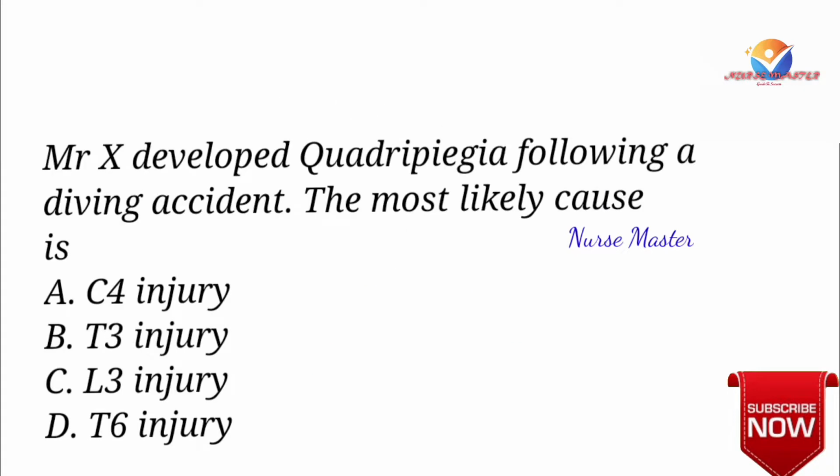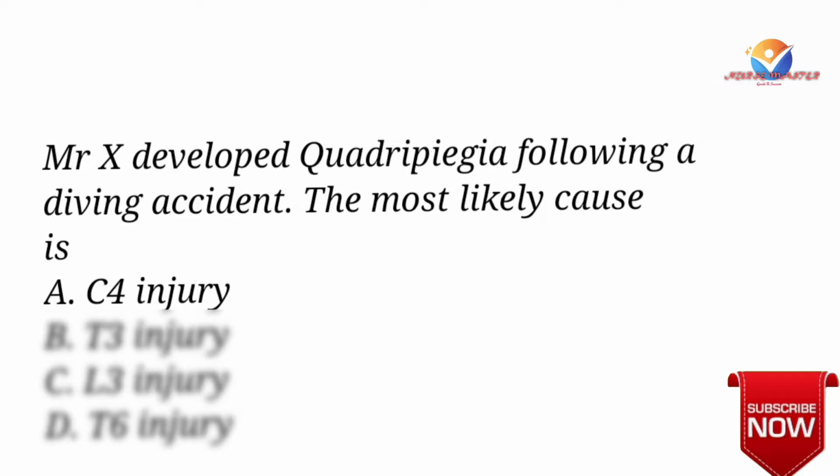Mr. X developed quadriplegia following a diving accident. The most likely cause is option A C4 injury, option B T3 injury, option C L3 injury, option D T6 injury. The correct answer is option A C4 injury.